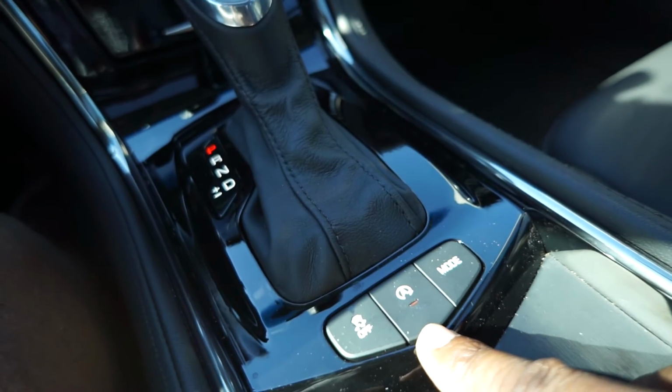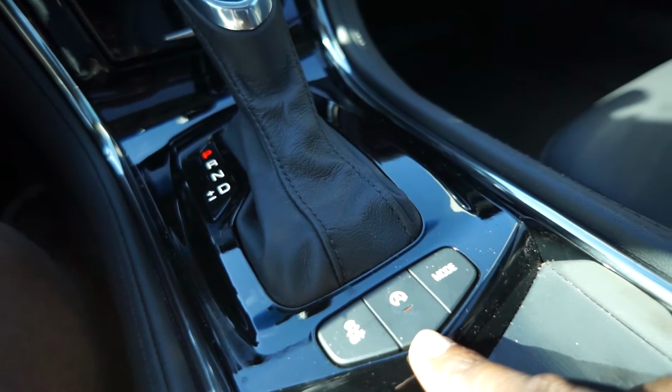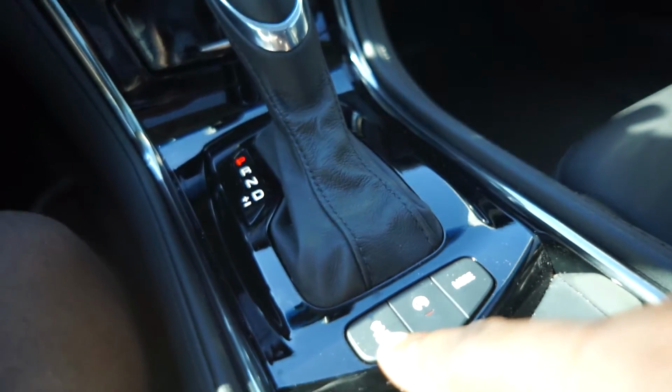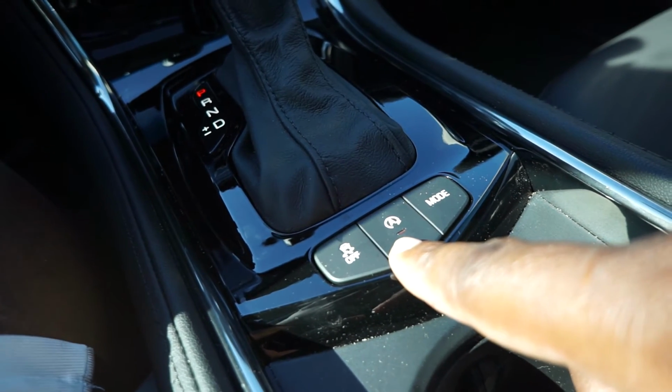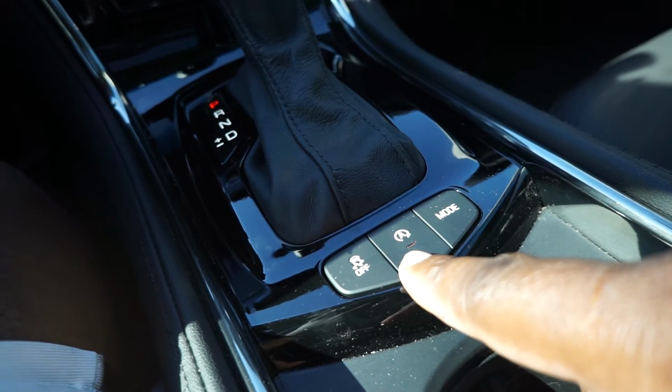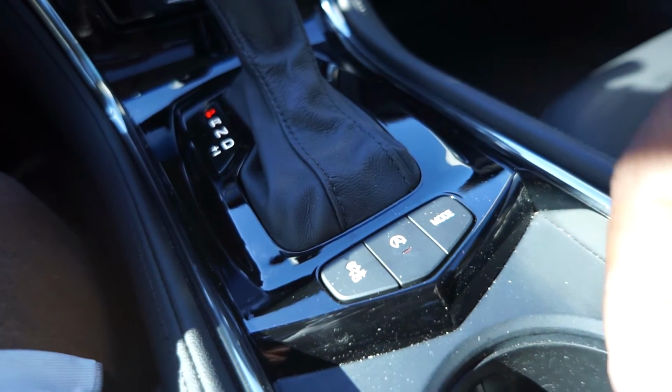So if you're just cruising through the streets and it's not a big deal to consume that fuel because you're just going through regular stop signs in your neighborhood, you probably turn this off. But if you're sitting in traffic, if you're one of those people that sits in traffic for hours on end, this is great to have on your car. That way it just comes on and off.